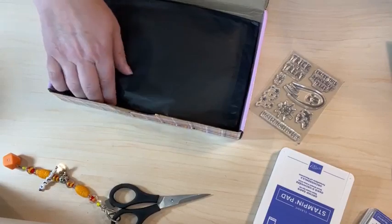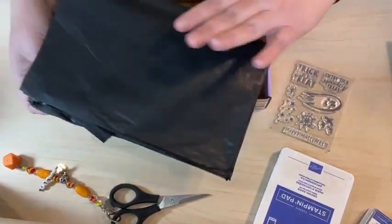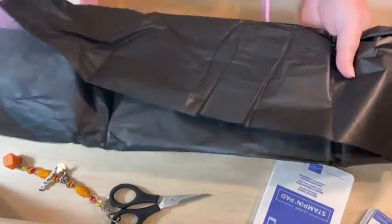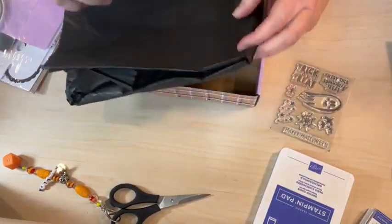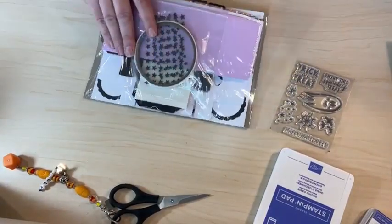So it always comes wrapped in tissue paper. Usually, I shouldn't say usually. It's sometimes coordinated to the kit of the month. Like this one is black. I save it because when I mail out team gifts, I use Paper Pumpkin boxes. And so I save the tissue paper in the box in order to mail out my kits.